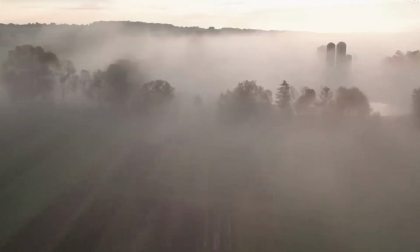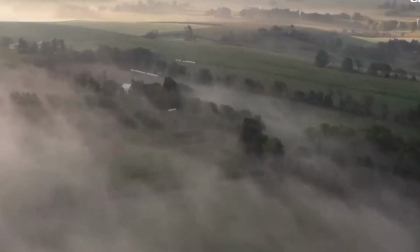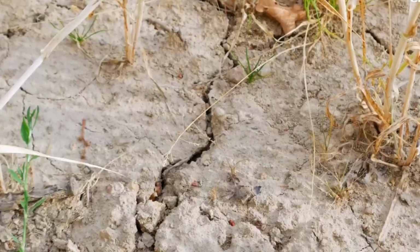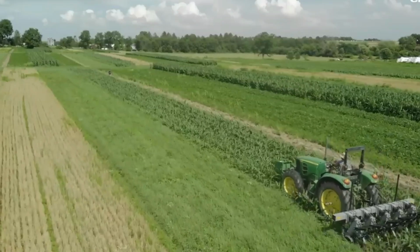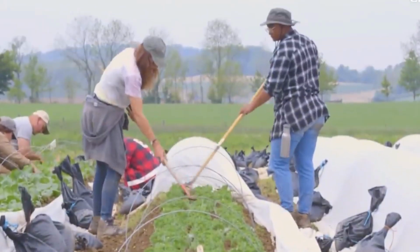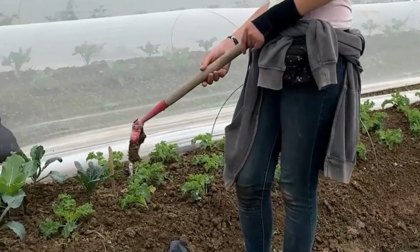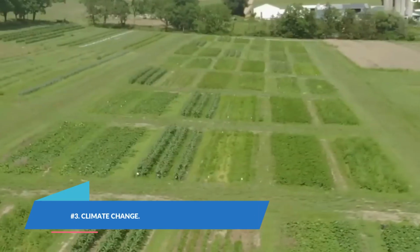Number 2. Soil degradation. A significant portion of the world's soil is being degraded at an alarming rate. The World Bank estimates that 33% of the world's soil is degraded, reducing agricultural productivity and threatening global food security. Overfarming, deforestation, and the excessive use of chemical fertilizers have led to significant soil erosion, making it more difficult for farmers to grow healthy crops.